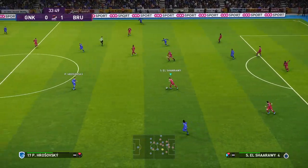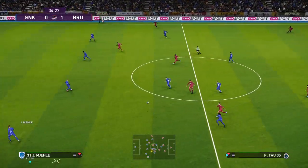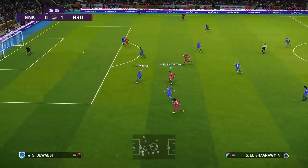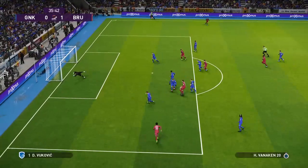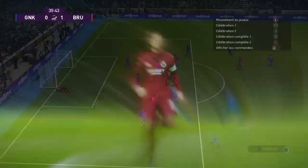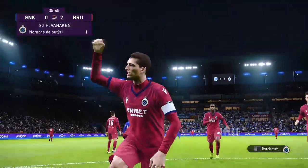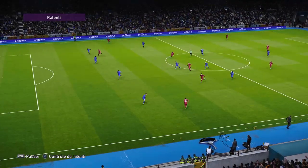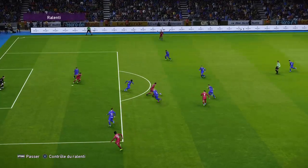Well, that had to be more accurate. Now the counter. Al-Sharawi. Looking to get within range. Has a hit! It's there! Already they're looking to run away with it. It's a keeper's nightmare, Peter. He just couldn't pick up on it until it was way too late, having so many bodies in front of him.